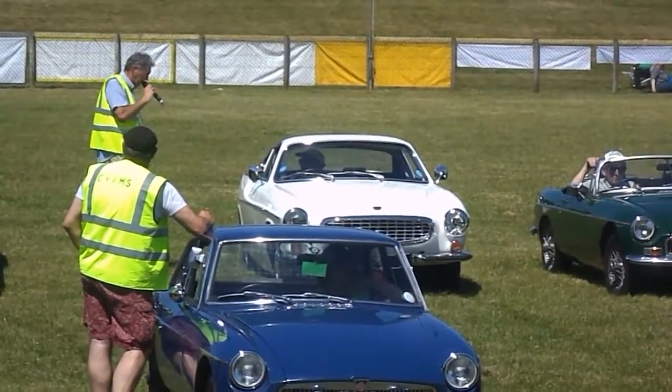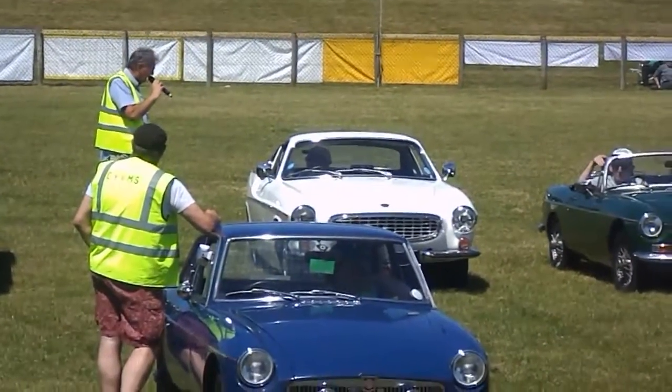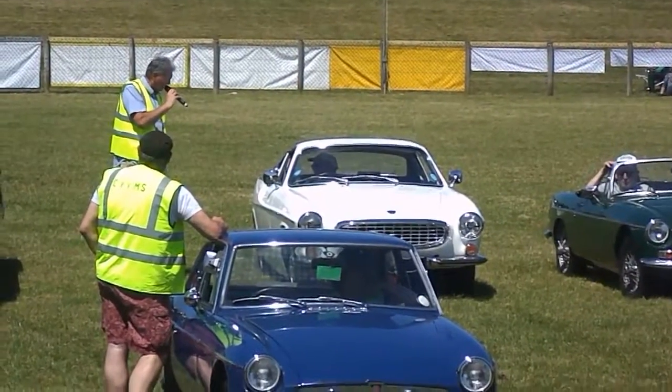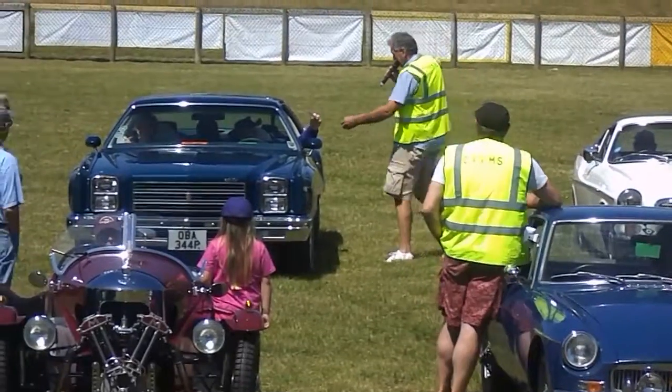If you watch Wheeler Dealers on the TV, I know this was one of the vehicles that they restored, wasn't it? It was one of their projects. Thank you very much. Now then.